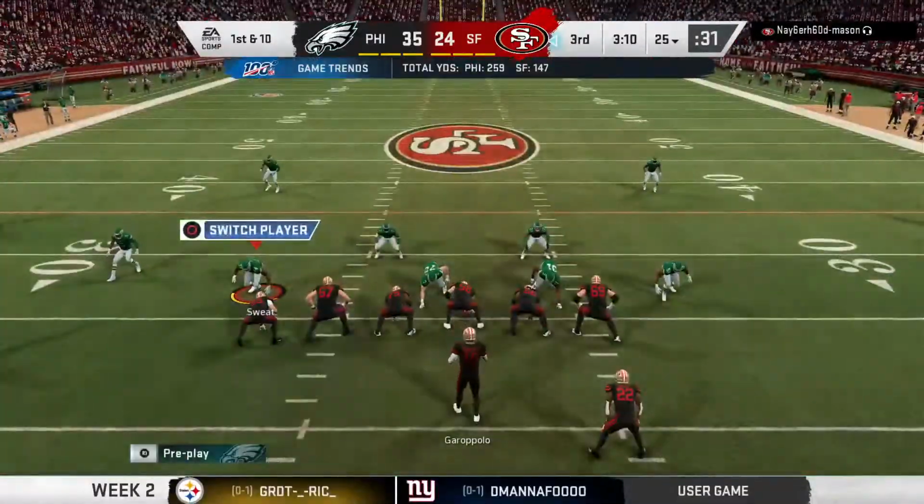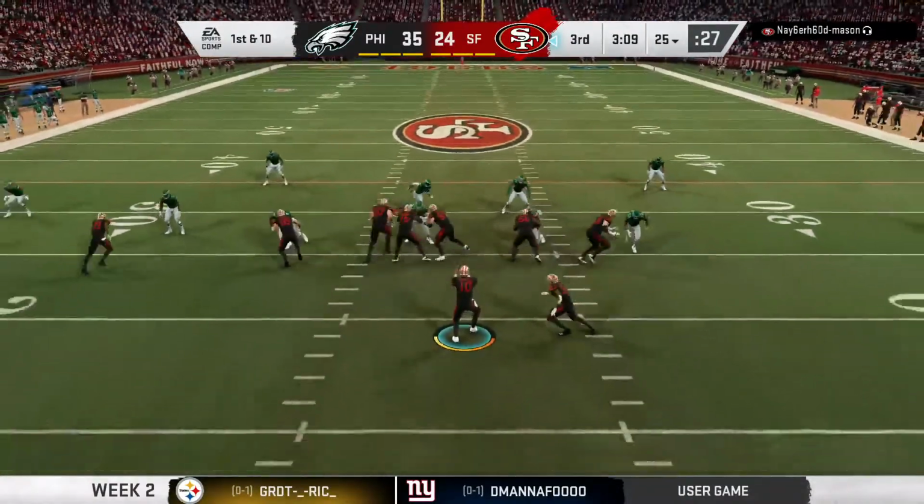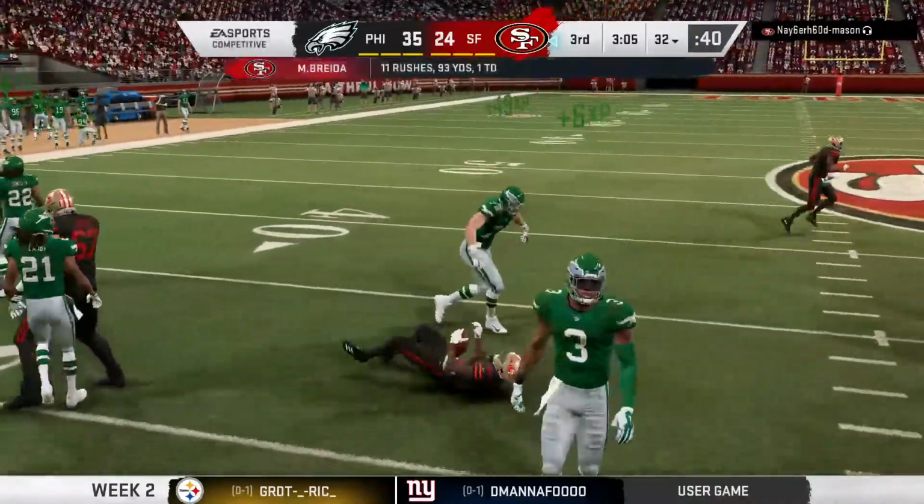Here we go. 49er offense set to get this drive underway. And coming off a one-play drive, it was so deflating for the defense. What's their mentality? How do they rally here and stop this offense?